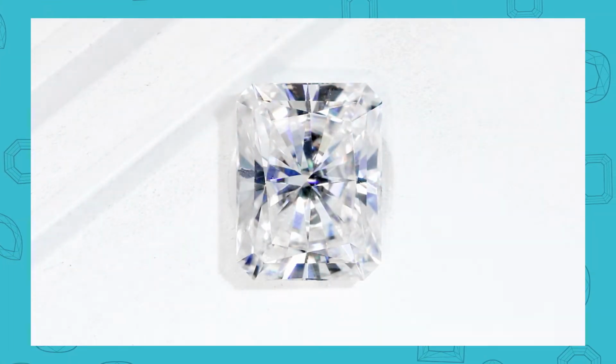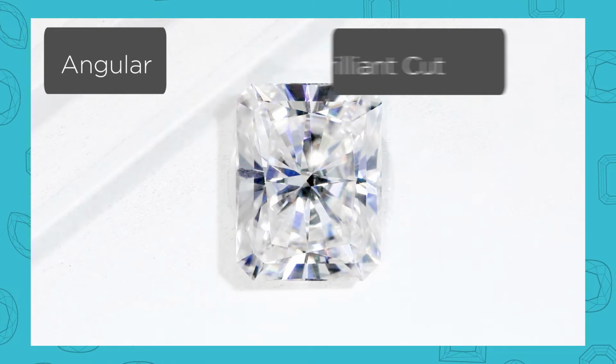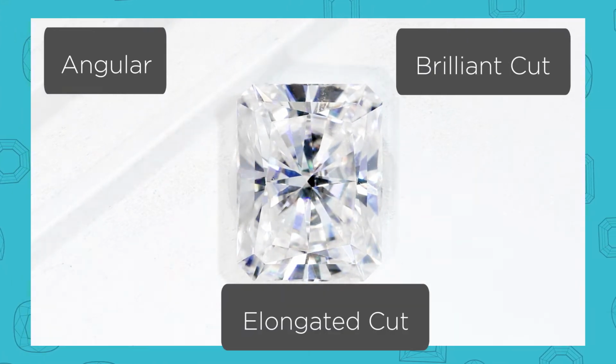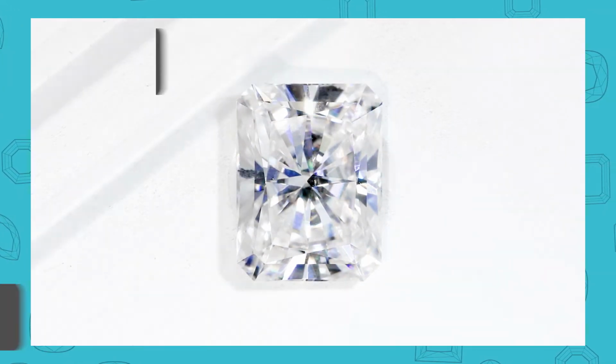So those are the three main reasons as to why people choose radiant cut Moissanite. Number one is because it's angular. Number two is because it's a brilliant cut. And number three, it's because it's elongated, where you can wear it in different orientations, as well as the visibility of it. It actually looks larger than it is.